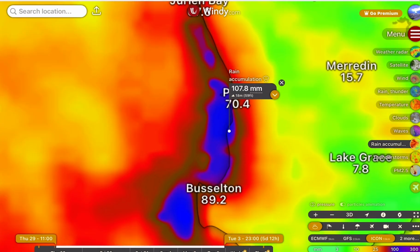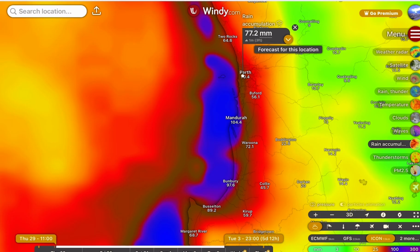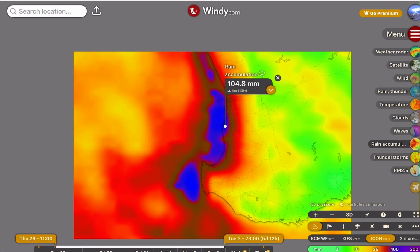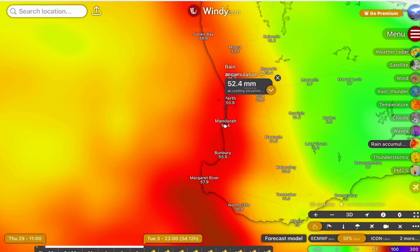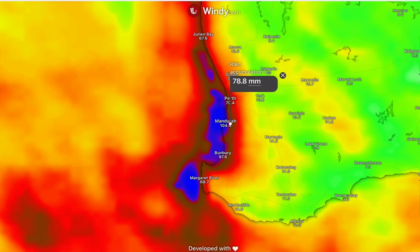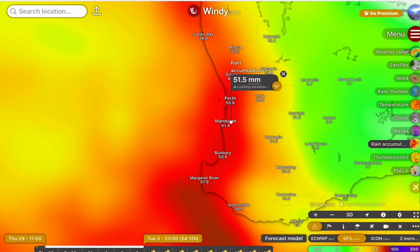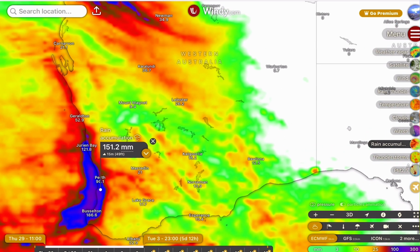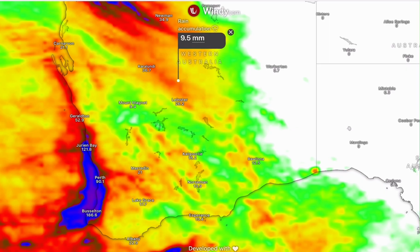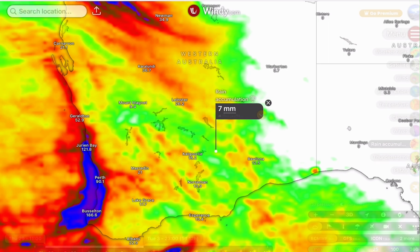But the ICON's kind of in the middle. It shows around 70 millimeters in Perth until June 3rd, and some spots close to 100. So I don't think it will be that much like the Euro or that little like the GFS. It might be kind of in the middle. But I think the GFS is even more realistic than the European, to say the very least. So we'll keep watching. There are more spots of interior Western Australia that show some more showers or a few storms from these cold fronts.